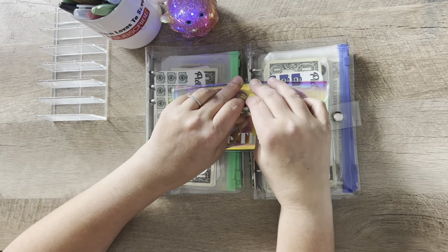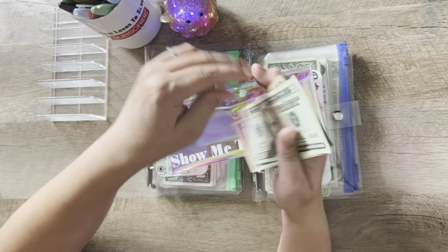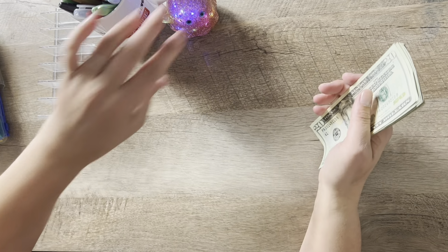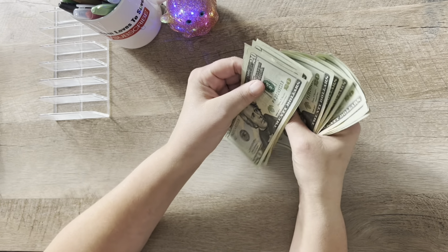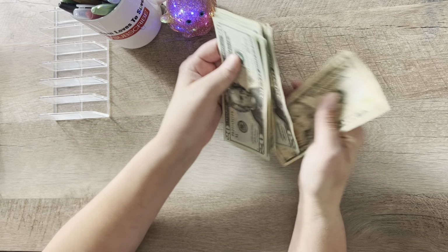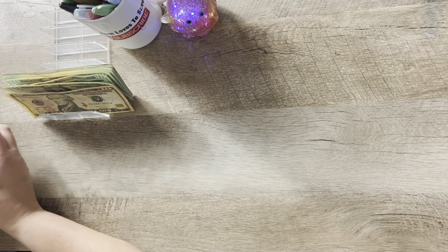I don't even know how much is in here because I set it aside about a week ago into my boys' binder that I do once a month. So I don't even remember. I got my little ghostie here. He's not going to be out for much longer. So I have 20, 40, 60, 81, 20, 40, 60, 82, 20, 40, 60, 80, 310. I'm hoping this doesn't take too long.